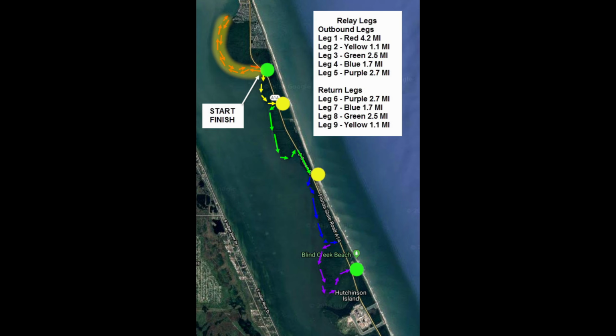The first leg is extremely simple. It's the red leg, it's out and back for a total of 4.2 miles. Then it's yellow, green, blue, and purple out for a total of 16 miles, bringing your total for the run so far up to 20.2 miles.